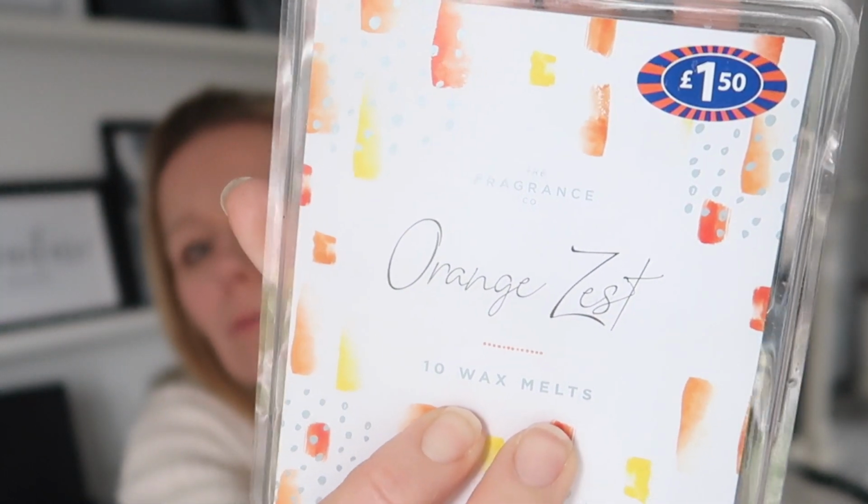Come on, camera, not too bright. And yeah, I thought those would be nice, particularly in the kitchen. It gives a nice fresh smell as we're going into spring, so I thought those would be really nice.